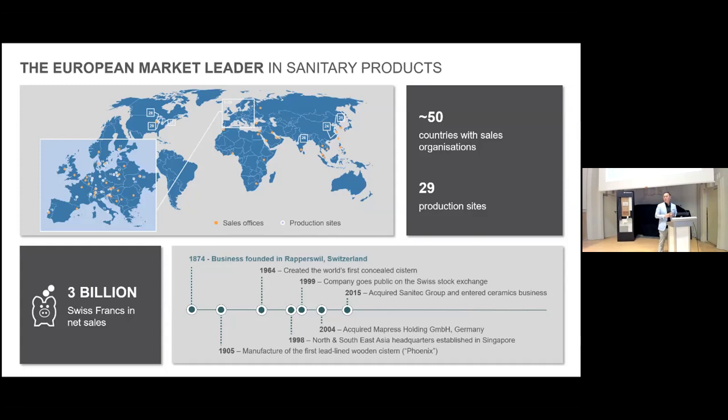We actually cover more than 50 countries with our organization. We have 29 production plants. Last year, our turnover was 3 billion Swiss francs. We were also affected by COVID in the beginning of the year, but then the second half was really strong and started picking up. So in the end, we overachieved, even growing our business compared to 2019.